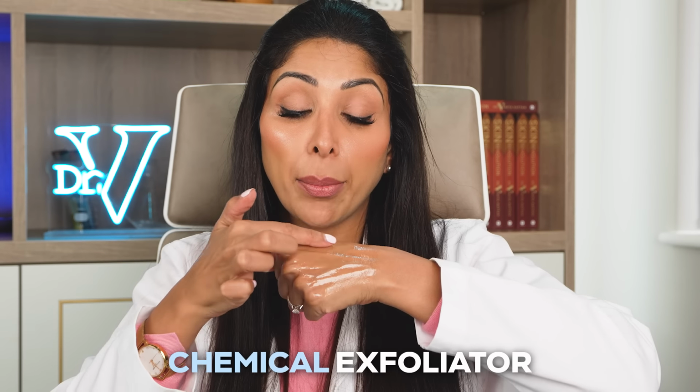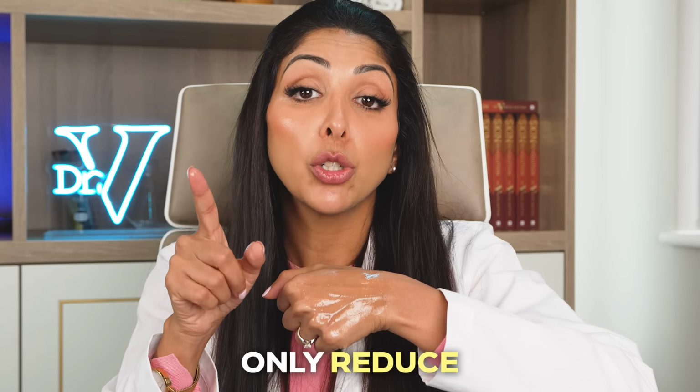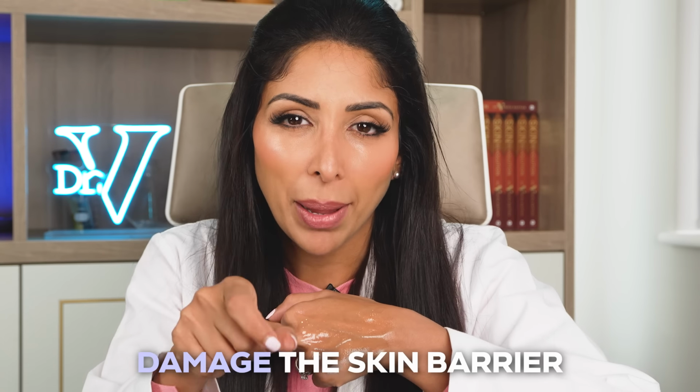In addition, any hyperpigmentation also is reduced, because that pigmentation is stuck in those skin cells at the top. And the reason why we prefer chemical exfoliator over physical is that chemical exfoliator will only reduce dead skin cells. It won't touch your living skin cells. A physical scrub can literally remove your living skin cells, which then damage the skin barrier. Have you guys ever noticed when you scrub really hard on the skin with a scrub and your face feels red and raw? That should never, ever happen.